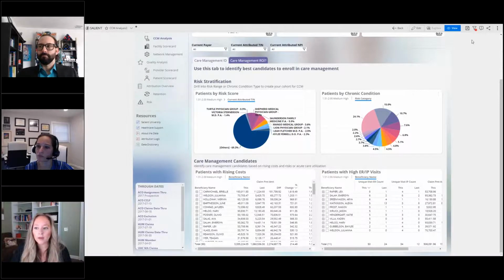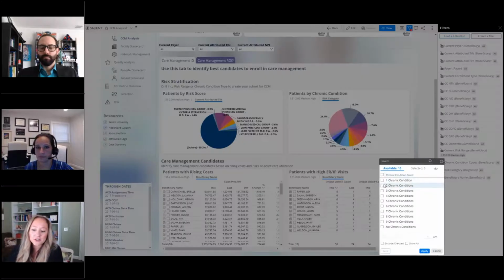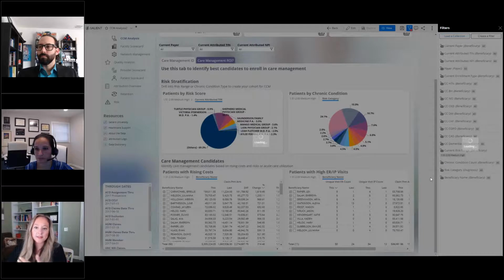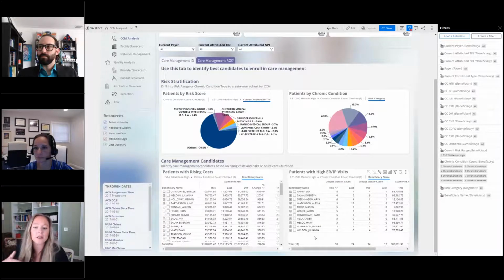program. Now, you could always use other filters. We know for CCM, they have to have 2 or more chronic conditions. So apply a filter for 2 or more chronic conditions. It should be easy for you to create this cohort. You shouldn't be manually combing through EMRs. It's nice to just be able to see all your information and capture it in one place. Easily apply a filter. These are all my people. I might want to start with these guys right here who have high utilization of ER and IP plus all the other factors, so you can really narrow it down.